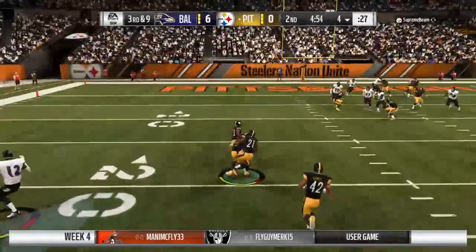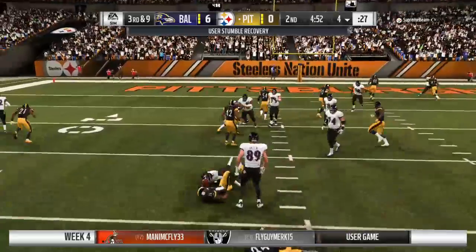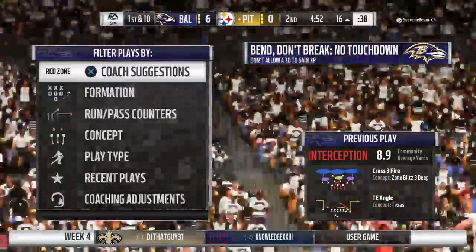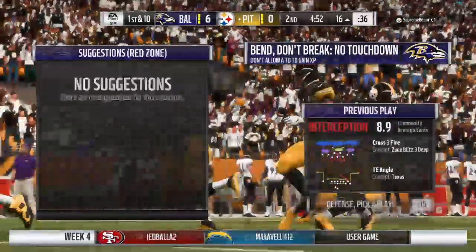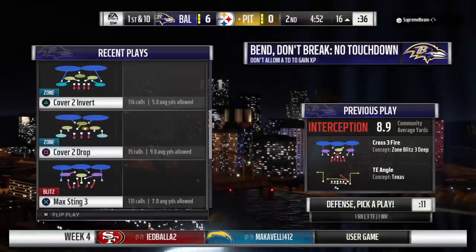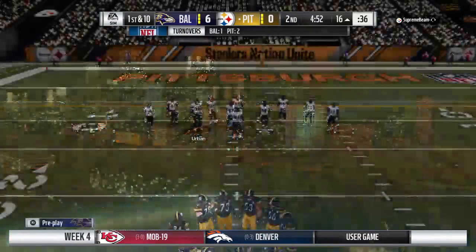Into heavy traffic, and it's intercepted. Picked off by Mike Hilton. So they take over not only in enemy territory, but in the red zone at the 16-yard line. This defense had 3 interceptions last week. They're on pace for more than that here. 2 in the first half.